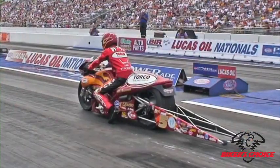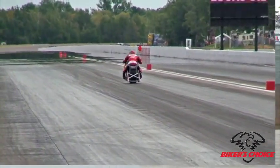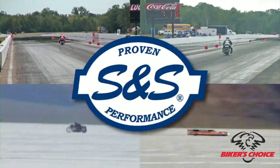S&S was founded over 50 years ago and has been totally focused on building engines and extracting the maximum performance out of Harley-Davidson engines. If you can't find George at the factory, he's probably at the racetrack, continuously looking for ways to make more power. So George, tell us a little bit about S&S and what are we going to do with this bike?